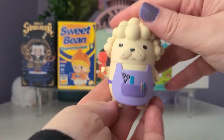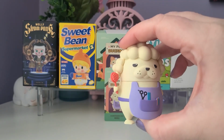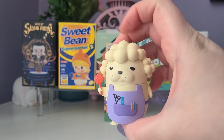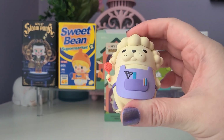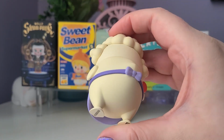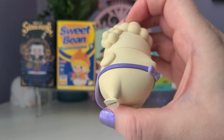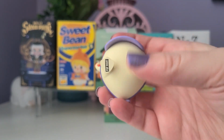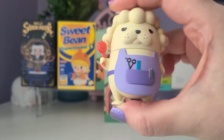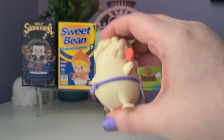I'm kind of into it. I like the colors. I'm not a huge fan of maybe the hair. It looks kind of weird, but it definitely looks like a poodle. And the fact that it's naked is pretty funny. And I love how the apron is tied up right under the butt. It is definitely a very interesting figure. I think I probably would keep this. I do kind of get some amusement out of it. And the Deco ones are usually good for a good laugh.